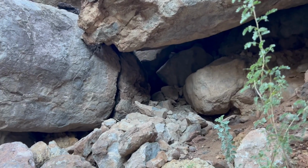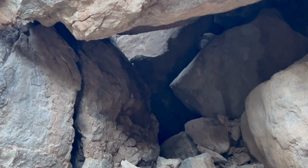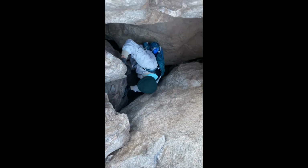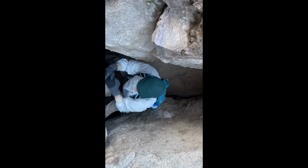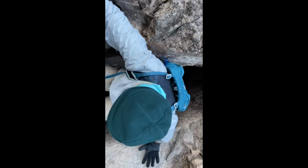So Ted found this hole, and we'll crawl up this hole and through on river left. Oh, this isn't as bad at all, is it? Good grips too. Gotta like that. Yeah, it wasn't too bad. Tons better than that last place.